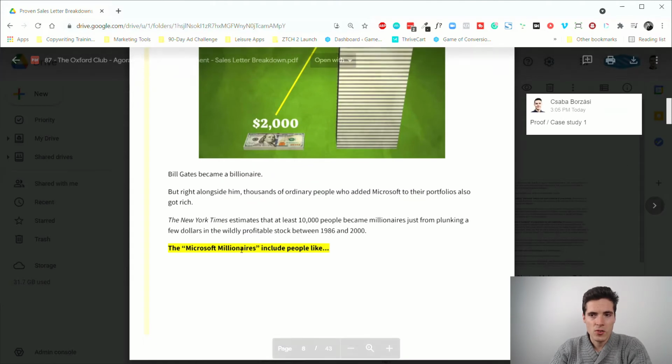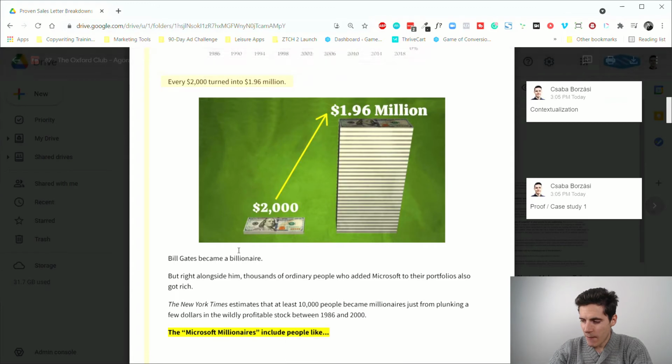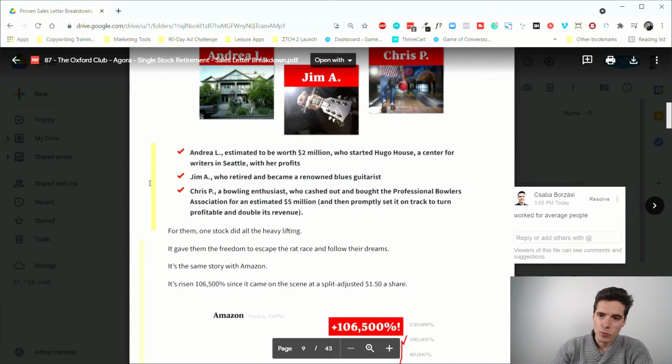So yeah, this just triggers people's greed glands, and they're going to feel like, "Yeah, I missed this boat, but I'm sure there has to be another stock that's going to be the next Microsoft or the next Apple or the next Netflix in like 10 years. But what can it be? Well, maybe it's this one."